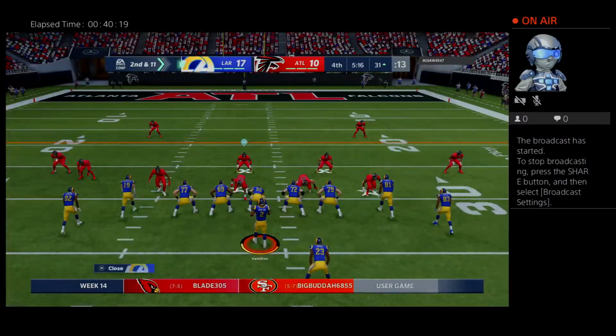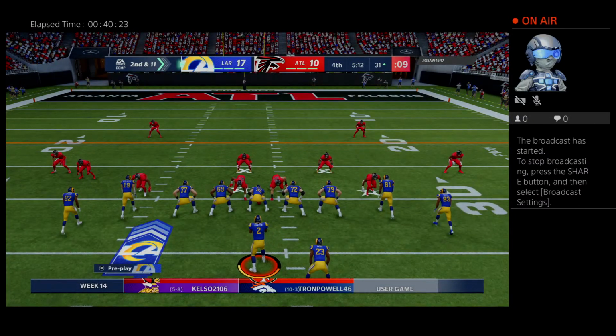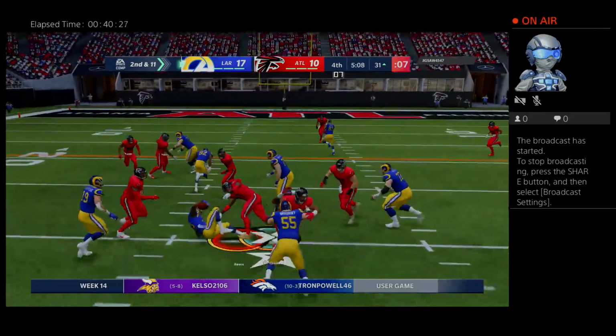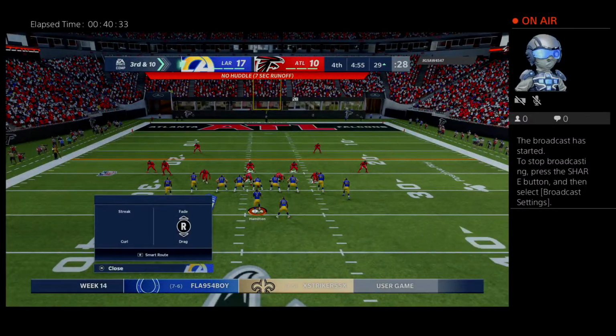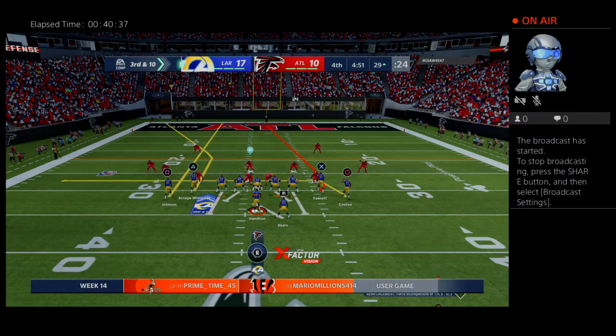This drive's taken more than 3 minutes off the clock already as they come up on second down. They'll go again here with Akers. A short gain here, maybe a yard to the 29. An important play right here, 3rd and 10. And I would expect pressure here. It's a gain of a yard.